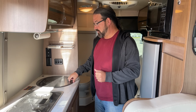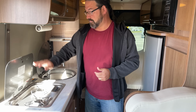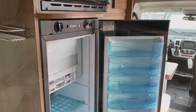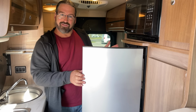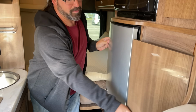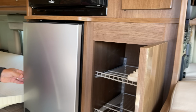Okay, the kitchen here has got a sink with a flip-up faucet. You might find it kind of annoying, but functional. Propane stove. And then a very large, particularly for the size of a van, a large propane three-way fridge here. A lot of space. And a microwave. And we turned the clothes closet into a big pantry with shelves. And you could put the hanging bar back in if you really wanted to.